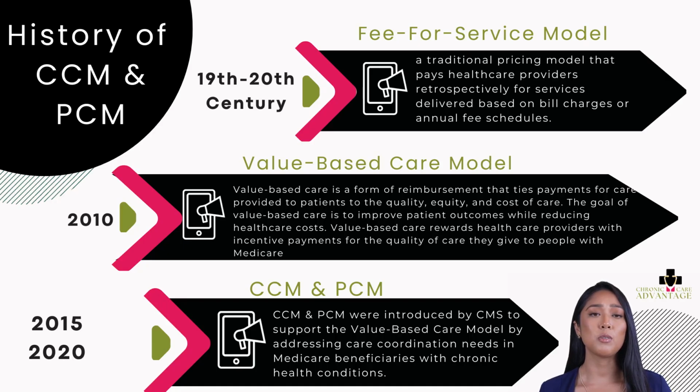In the 19th and early 20th centuries, healthcare reimbursement primarily operated on a fee-for-service model, where providers were paid based on the volume of services rendered. Overseers believed this system incentivized quantity over quality, often leading to fragmented and inefficient care. Recognizing the need for a shift towards better patient outcomes and cost-effectiveness, the healthcare industry transitioned to value-based care in the late 20th century. Under this model, reimbursement is tied to the quality of care provided, encouraging preventive measures, care coordination, and improved patient outcomes.